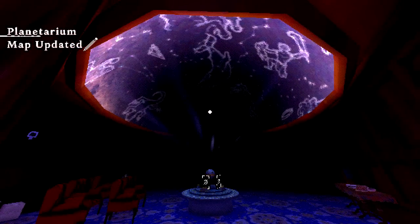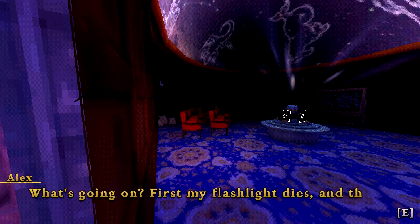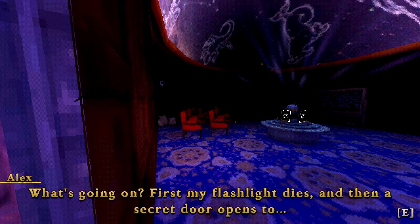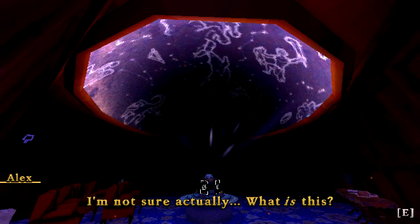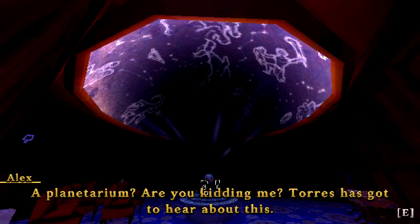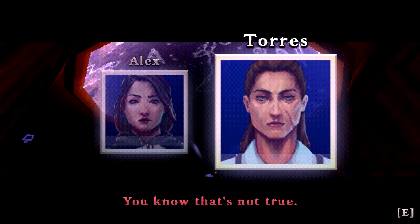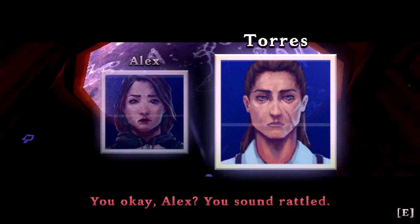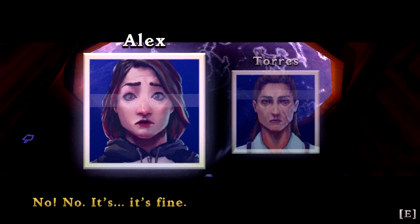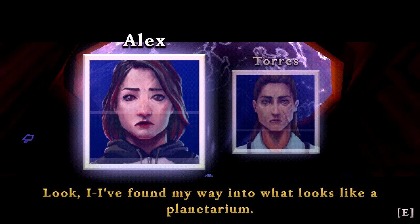Wait, what's this? A planetarium? What? Okay. What's going on? First my flashlight dies, and then a secret door opens to... well, a planetarium, right? I'm not sure exactly. Are you kidding me? Taurus has got to hear about this. You will not believe what I found. You know that's not true. No, I mean, really, it's just... Are you okay, Alex? You sound rattled. Did something happen? Several things, yeah. No, it's fine. I'm fine. Nothing happened. Look, I found my way into what looks like a planetarium.